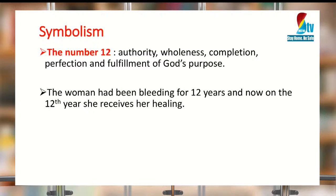And then let's look at the symbolism. We have only one symbol in the story, the number 12. The woman had been sick for 12 years. You know, my dear Elena, it's not the first time we come across the number 12. We've met it before. We said the number 12 symbolizes God's authority, wholeness, completion, and perfection, as well as the fulfillment of God's purpose. The fact that this woman had been sick for 12 years, the 12th year, now she's receiving healing.